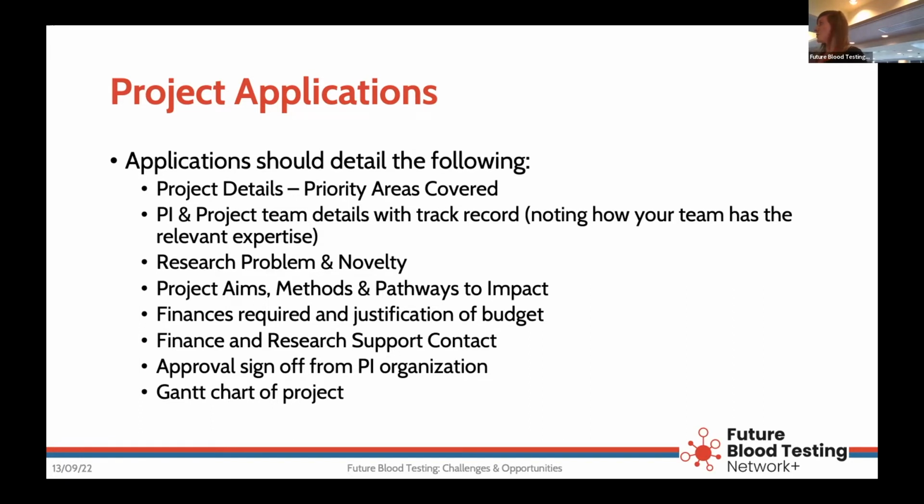And they should be familiar with all the headings in those tables. You need approval sign-off from that organisation that the PI is associated with. And we also want to see a Gantt chart, because everyone loves a Gantt chart, to show how you're planning on going forward with the project.